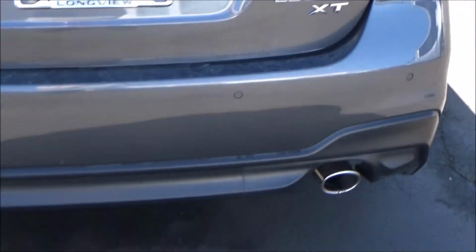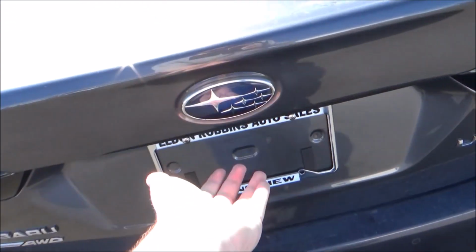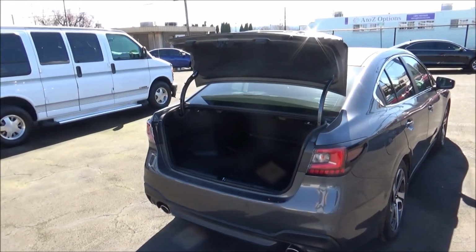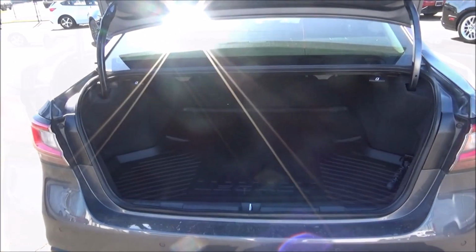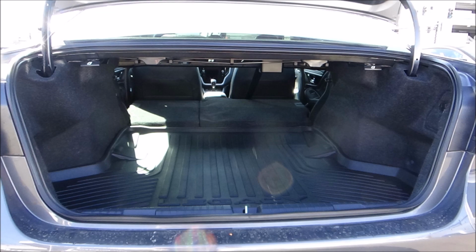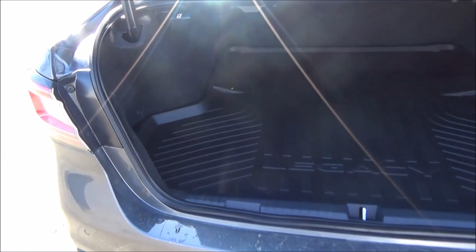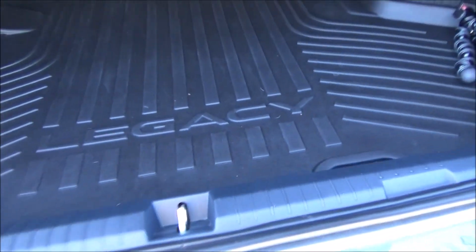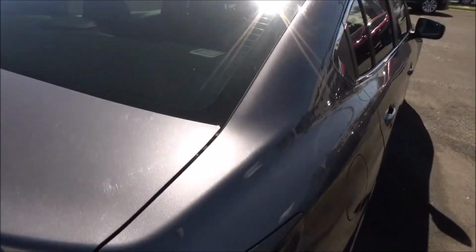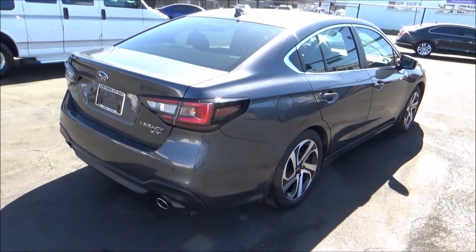Dual exhaust. The trunk of the Legacy offers 15.1 cubic feet of space, which can be expanded on by folding down the rear seat backs. And as you saw earlier, the fuel cap is on the passenger side.